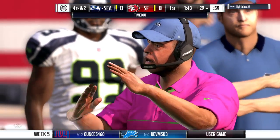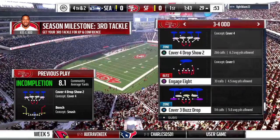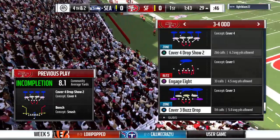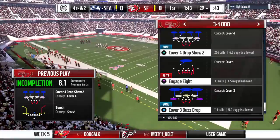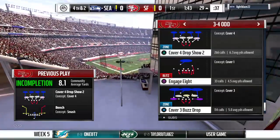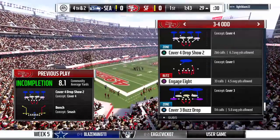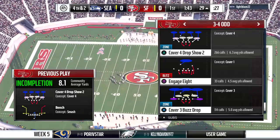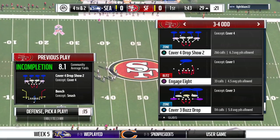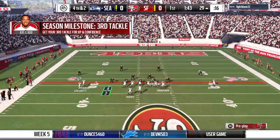Now hold everything here. We're going to get a timeout by the offense. They'll have 2 remaining as we step aside here in this first quarter. And it appears they'll go for it here on 4th down. A big call on the game's opening drive. All right, here we go.